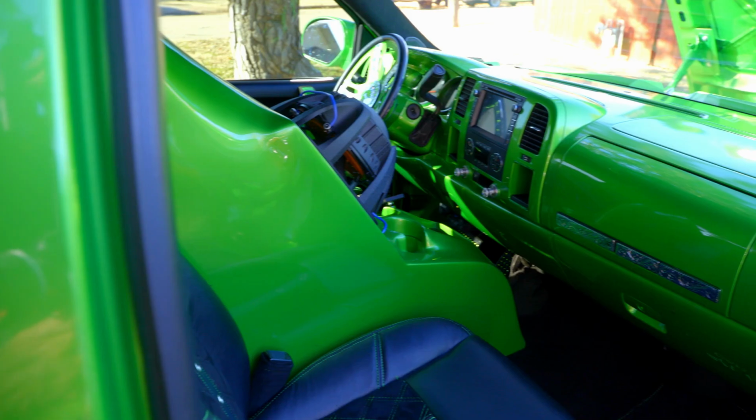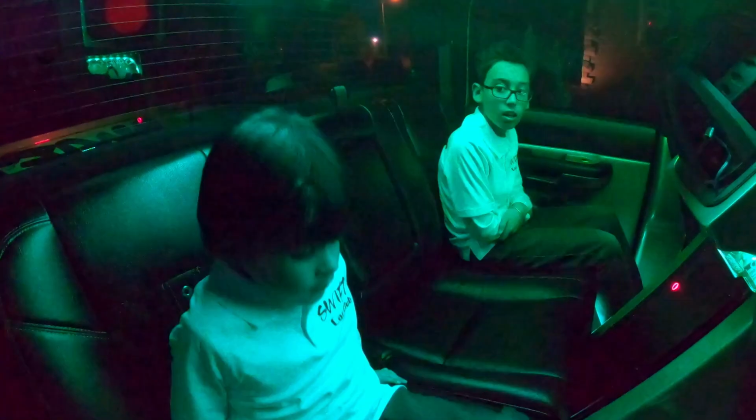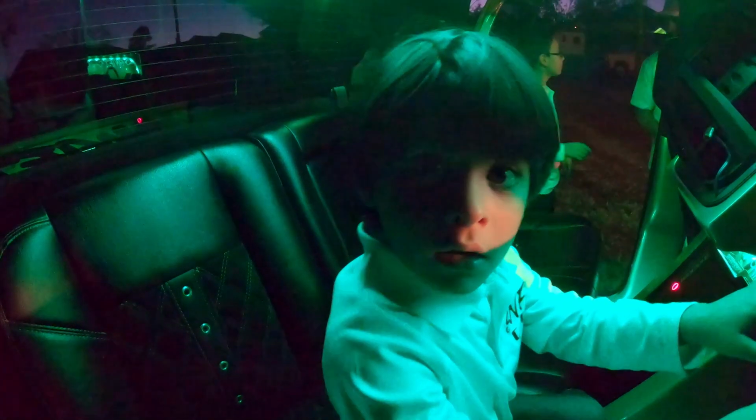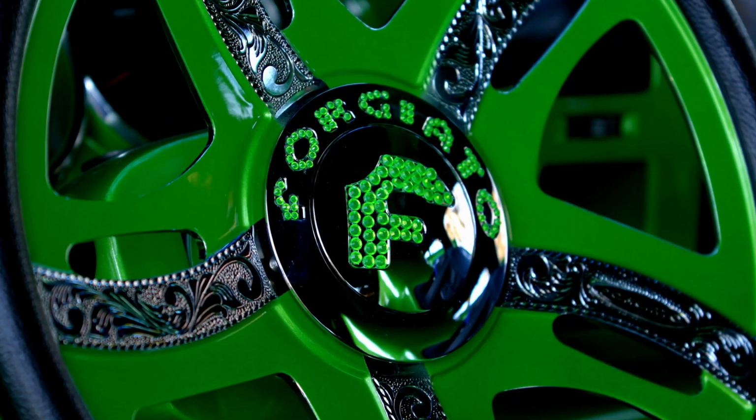For the interior, we decided to go with simple. In the back, we have leather and suede, but we still keep this space for the kids so they can do their own thing. You have to have some of my touch. The pedals, same thing as the steering wheel. They all have the little crystals in there, placed by hand.